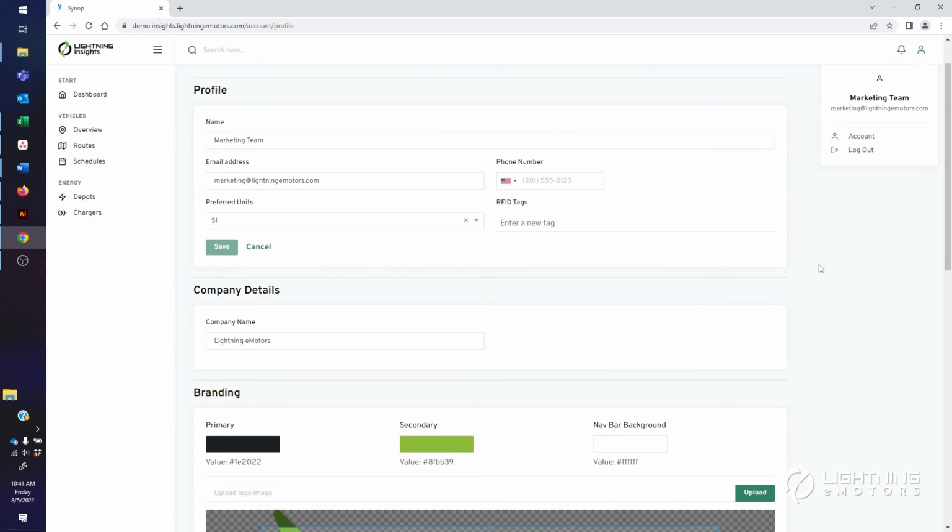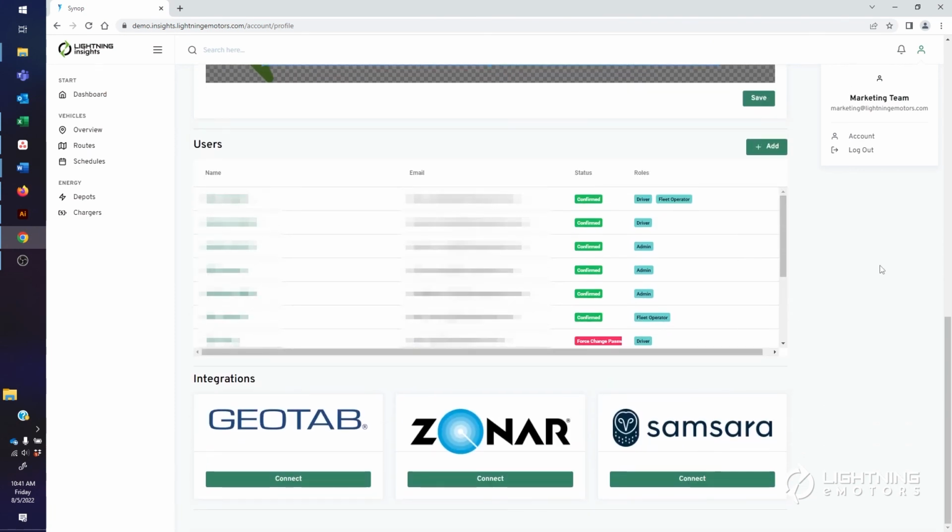Down below, we'll also have things like company details. You can also here manage your users. So a fleet manager can come, log in, add additional users. So right here we have a combination of drivers, fleet operators, admin accounts, all of which are editable from your account.